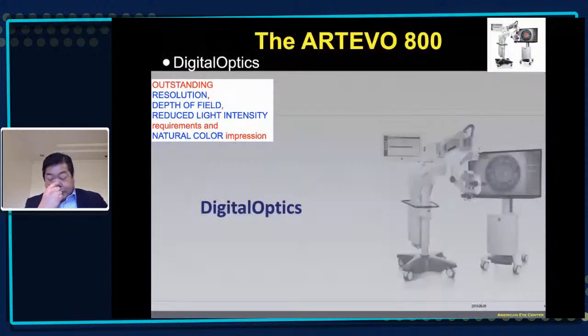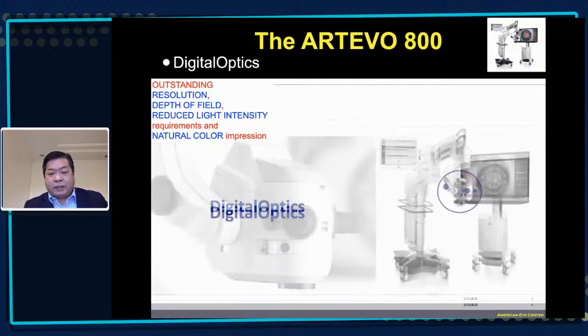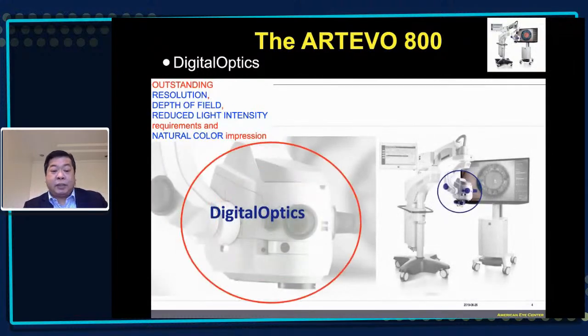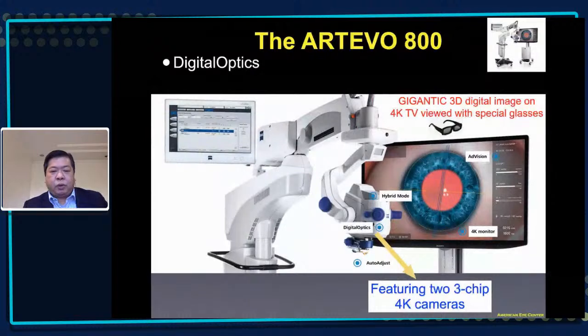The digital optics of this system really results in outstanding resolution. The depth of field is excellent. You have reduced light intensity. You get very nice natural color impressions. And all of that digital magic happens in this optical system. The optical system features three 4K cameras, and then the image is projected onto a large 55-inch 4K giant TV that you can view with 3D glasses.